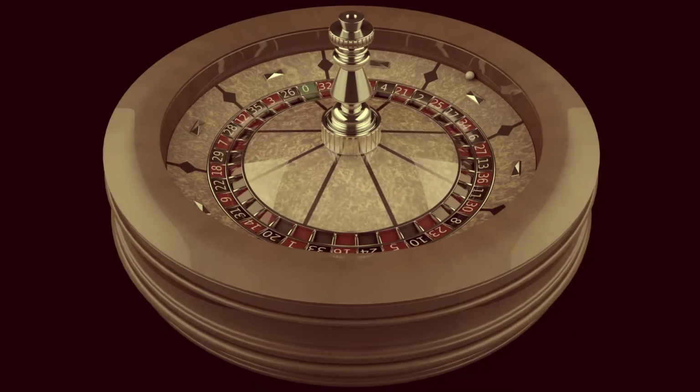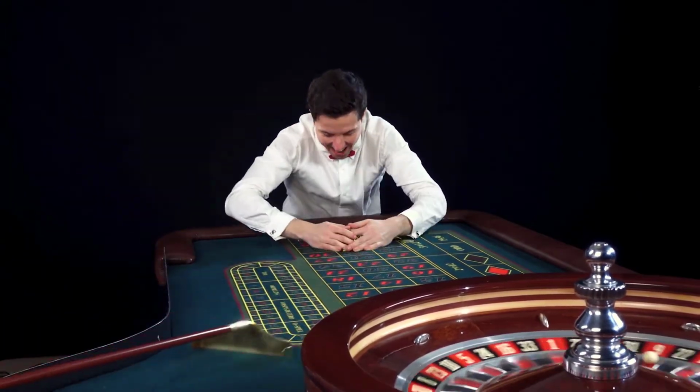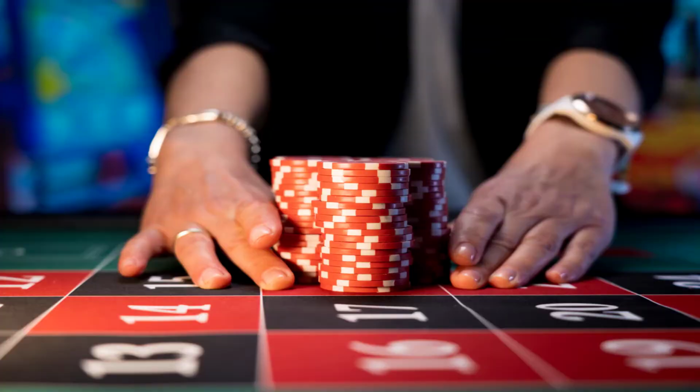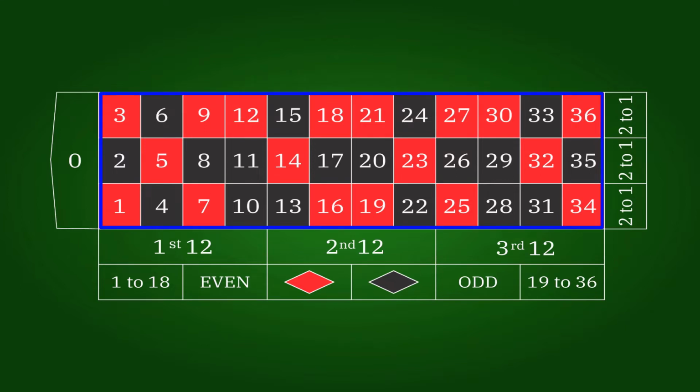When 0 comes, all outside bets lose. When your outside bet wins, the dealer will place your winnings next to your initial wager. You can withdraw your chips yourself before the next spin. Now let's see the inside bets, which cover less numbers than the outside bets and have better payouts.